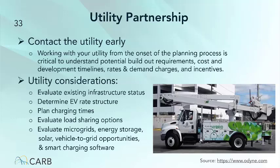I know a company that I heard talk recently, they were putting in about 7 or 8 megawatts of charging at their facility. They were talking to the utility. Utility said, we can give you 7 megawatts right now. What they didn't ask is, well, could you give me 12? They didn't need 12, but the answer might be, we can't give you 12 right now. We need to put in maybe even a new substation. Who knows? There are things like that to consider.